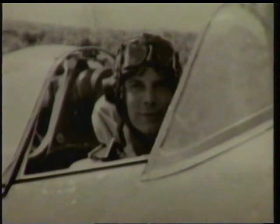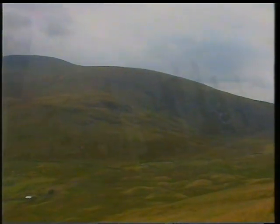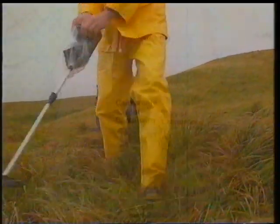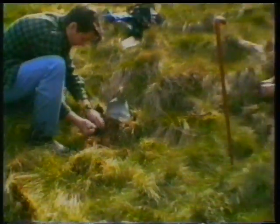We had learned so much about David Hunter Blair and his aircraft, but we hadn't discovered exactly where Blue Peter lay. All we knew from records and eyewitnesses was that she was buried somewhere on Cairnsmore of Carsfairn. For months, members of the Dumfries and Galloway Aviation Society searched the bleak mountainside. Exactly 51 years to the day of the crash, on the 23rd of May 1993, their search ended.